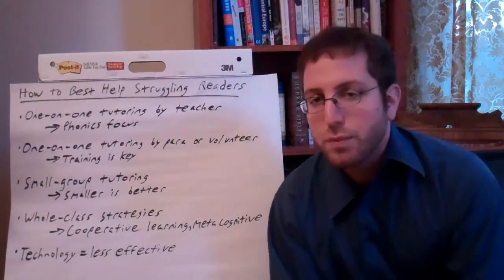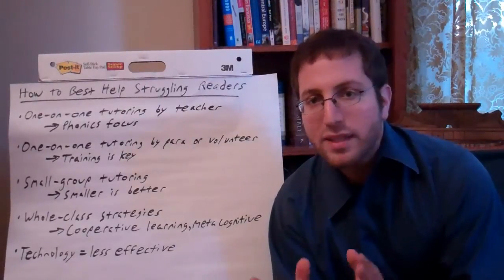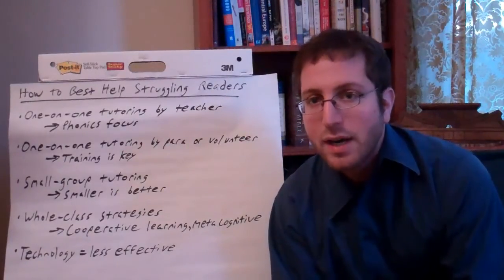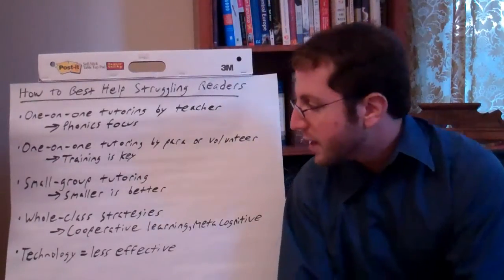Now, small group tutoring is another strategy that was found to be quite effective, but of that, it was really important that the groups were quite small, really as small as possible. If you can get down to 2 or 3 students, the better. And again, if those groups are focusing mostly on phonics, that's where most of the impact was found.